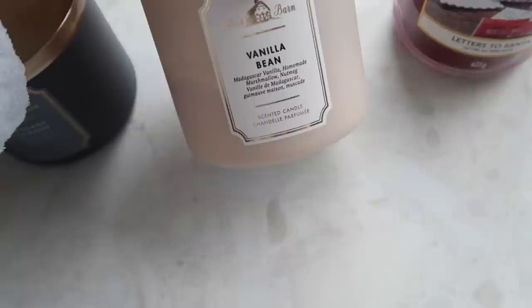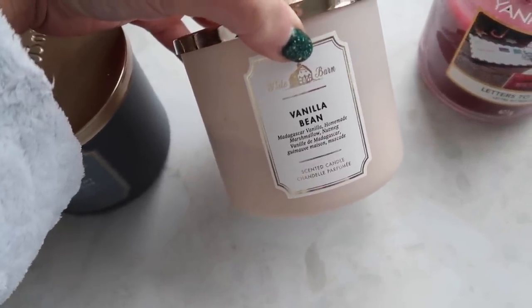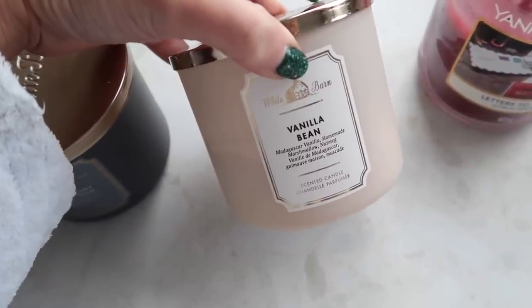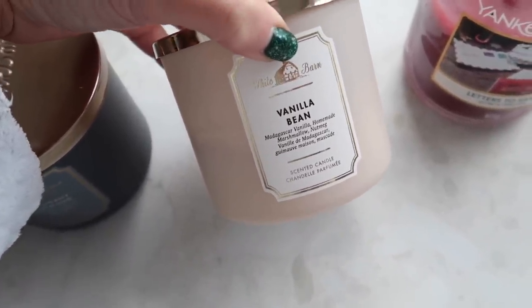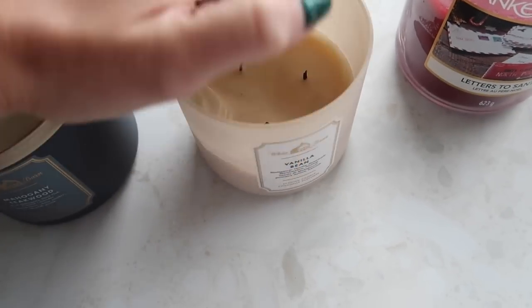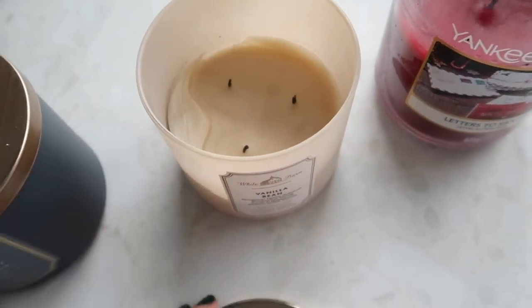And then these are Bath and Body Works ones, but I do have some festive ones. One that I've already burnt, actually. And the other one, I can't remember where I've put it now. It's in the living room, I think. But I've got Vanilla Bean. They also have Vanilla Bean Noel, I think it's called. I worked with Next on a campaign, and they've got so many amazing candles. I'm getting through these so quickly.